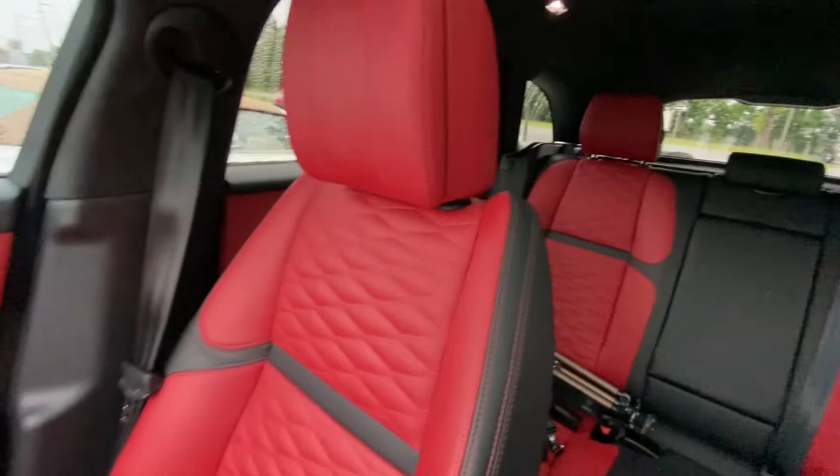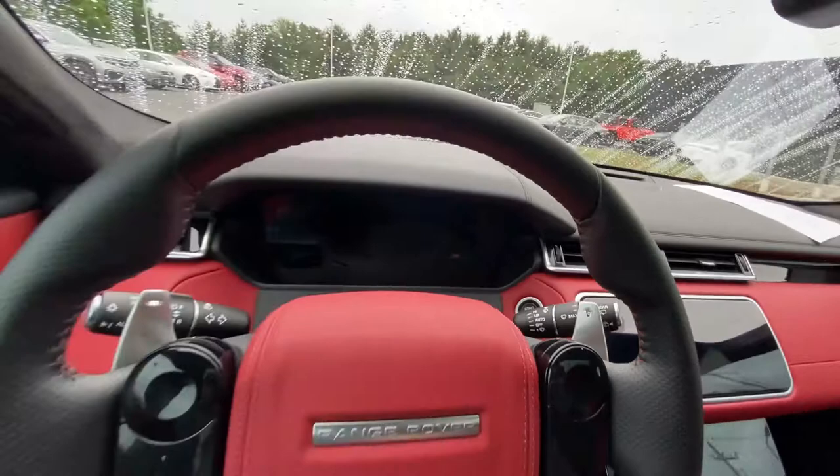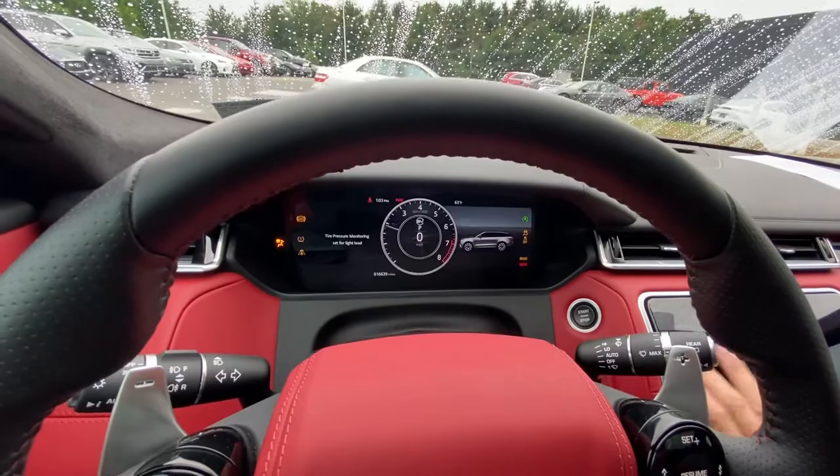You've got a huge dual pane sunroof up top. But let's listen to this thing. And this button is sort of sideways on the front panel right there. But just listen to how good this sounds. I mean, yes, 100% yes.